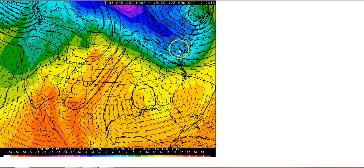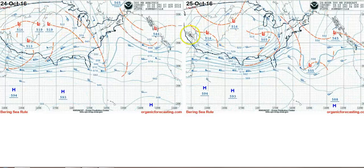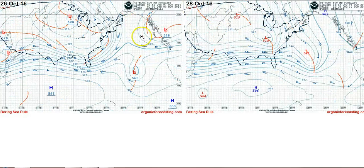I'll show you another model here in a minute that will have this, and it does give us at least a little bit of a cool down off of it. After that, the next climate signal comes here about the 23rd. There's another deep trough. This could end up being a cutoff low as we take a look at this. The low kind of still hanging around here on the 25th, and look at this, even by the 26th through the 28th.